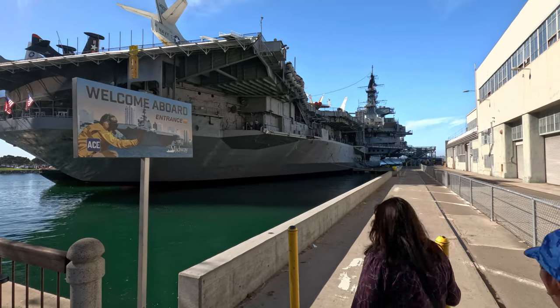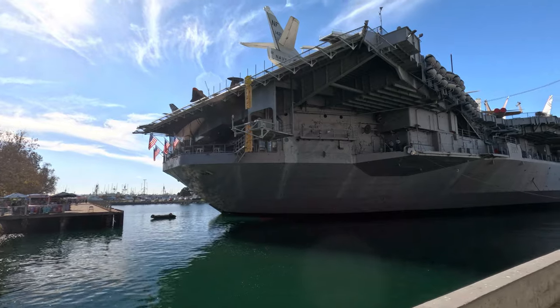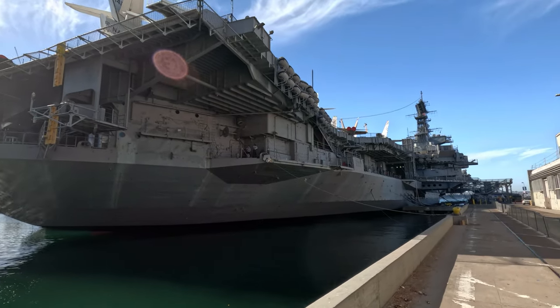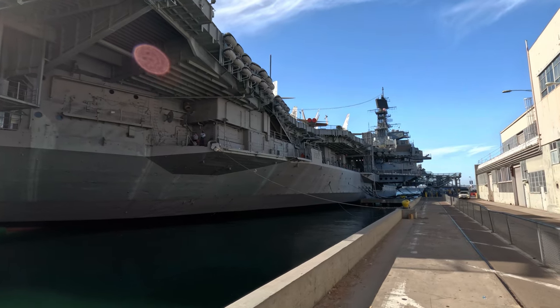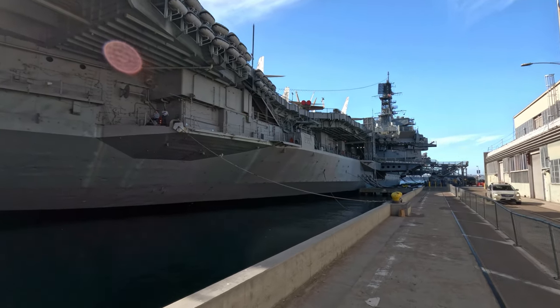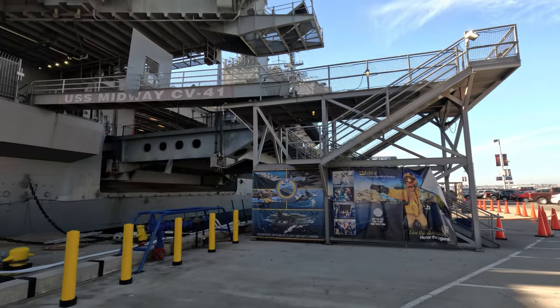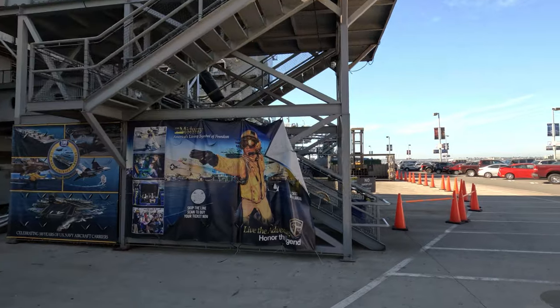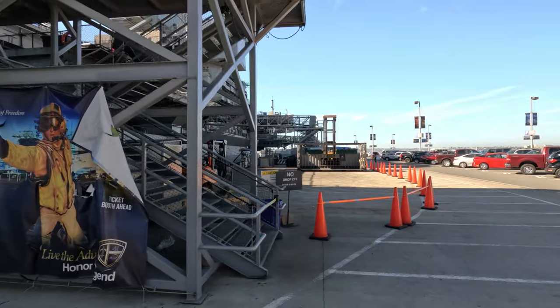The website for the USS Midway Museum says they are open from 10 a.m. to 5 p.m. Monday through Sunday all year long except on Thanksgiving and Christmas when they are closed. They recommend at least 3 to 4 hours to see everything on board. With Raj and his tendency to read everything, we ended up spending pretty much the entire day there. We arrived around 10:30 a.m. and didn't leave until almost 5 p.m.